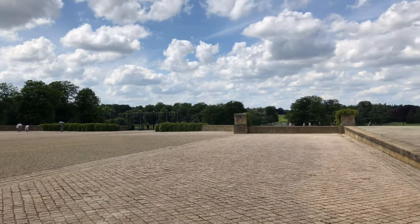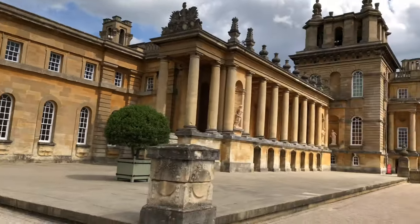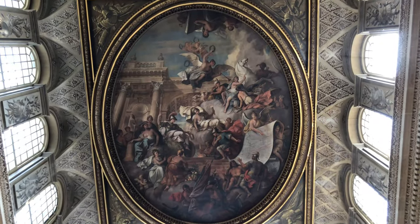Wow. This is stunning. Okay, Robbie, where are we? Blenheim Palace. That's right. This is the entrance to the palace.